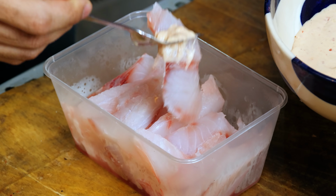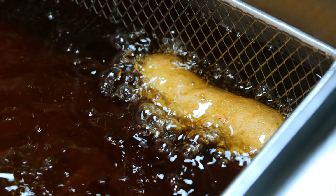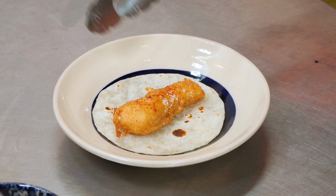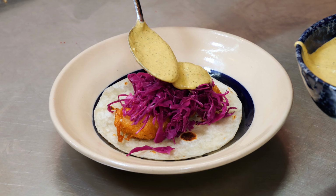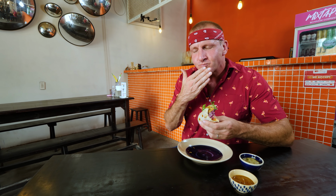First, the protein. A flaky white fish is coated in beer batter and deep fried. I love the fact that it's light, the fish is flaky. Second, the toppings. Pickled red cabbage, El Camino ranch dressing, fried shallots, and cilantro, all assembled on a toasted flour tortilla. When you bite into something that's crispy on the outside and soft on the inside, oh man, it's phenomenal.